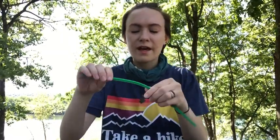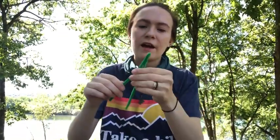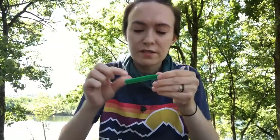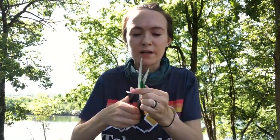Next, I'm going to take my other green pipe cleaner and I'm actually going to cut it in half. So this is where our scissors come in handy. So I folded this into two pieces. So it's folded in half here. And I'm just gonna take my scissors and I'm gonna cut it in the middle. So now I have two half-size pipe cleaners. I'm gonna put one to the side and I'm gonna do that again with another one. So I've folded this in half. And I'm going to cut it down the middle again.